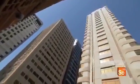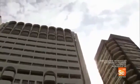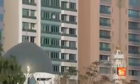Beyond sandstorms, the building's facades face another more constant threat, the ruthless desert sun. As it beats down on the city over 350 days a year, temperatures can top 110 degrees. A problem for Central Market's three skyscrapers, which are wrapped in 400,000 square feet of glass panels.